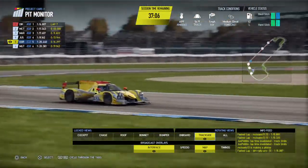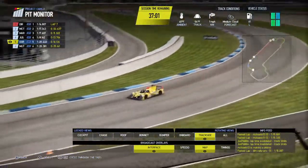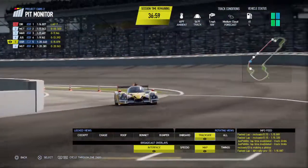And as we said, with such a small starting field, all you got to do is keep the car on the track, and you can get a top 5 finish and a decent amount of points.